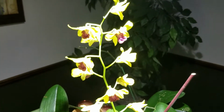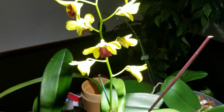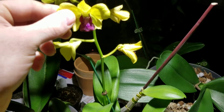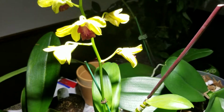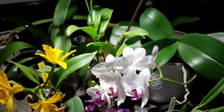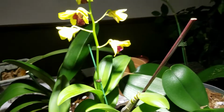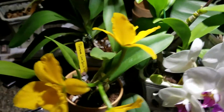Hey guys, just wanted to do a quick update video on some of my orchids. This dendrobium that's been open for ages has got some blooms starting to fade. They're looking a little worse for wear, just getting kind of shriveled. No big deal though, this guy was in bloom for a long time, so I'm pleased with how well he's done. Now I'm looking forward to new growth.